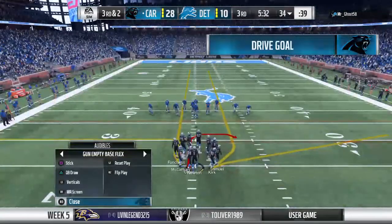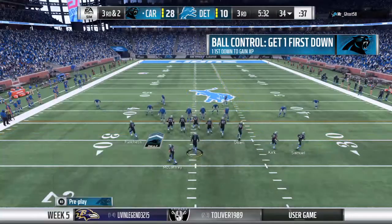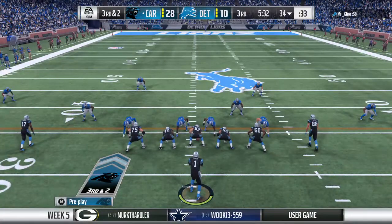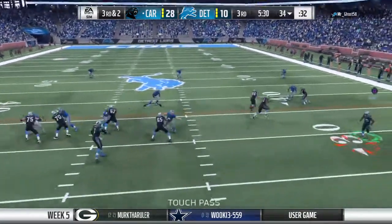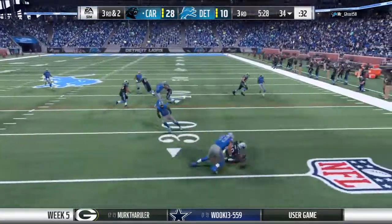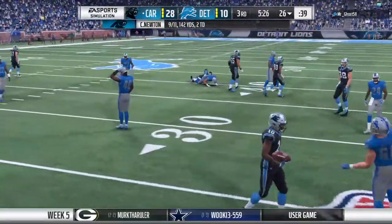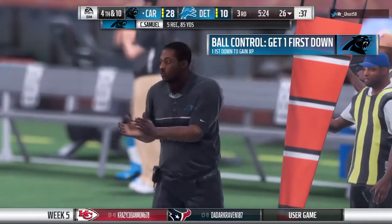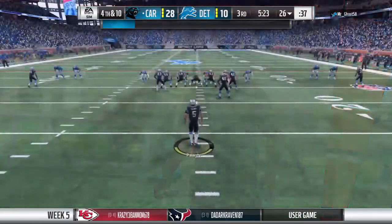And the Lions going with an extra DB here on third down. Here's Newton. And a quick throw here, that's complete. And he's going to lose yards. They take him down at the 26. A loss of 8 on the play, and it brings up 4th.